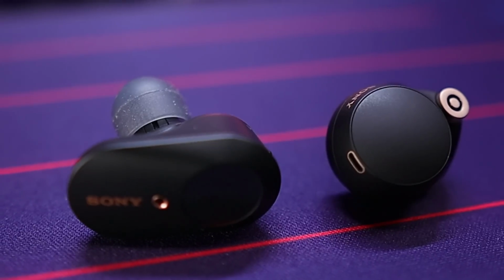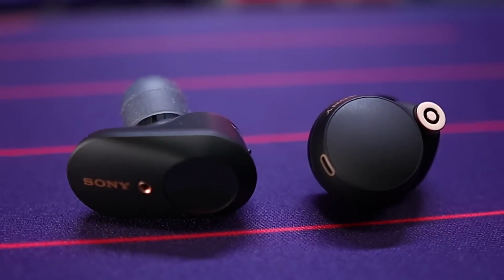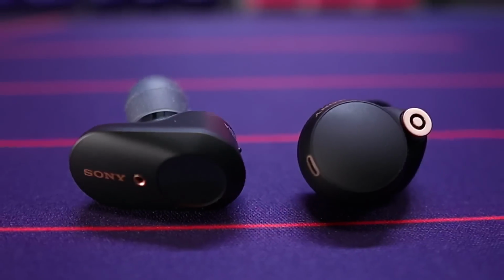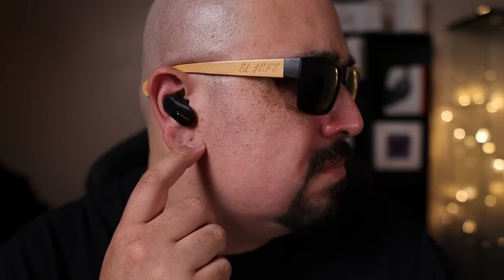The fact that the buds themselves are substantially smaller is a huge improvement, not just for me, but for many people who had experienced discomfort when using the Sony XM3s. Now with the XM4s, I am not having any of that discomfort. I can wear these for 3-4 hours at a time. Not a problem whatsoever. The XM3s would actually hurt the cartilage in my ears after about 30 minutes. So that's a massive improvement for me.